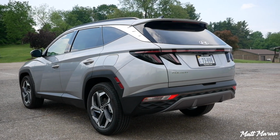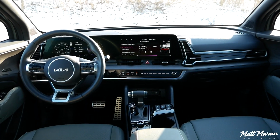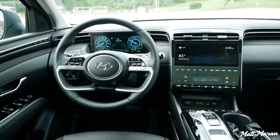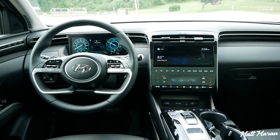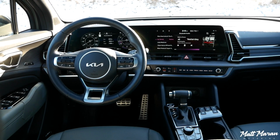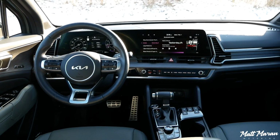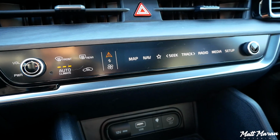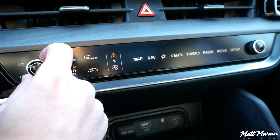And I will say though that this interior, to me, is more high-tech. You have the bigger screen with the 12.3-inch touchscreen versus a 10-inch screen in the Tucson. There's less of the glossy black plastic in here than the Tucson. I prefer the interior of this over the Tucson. Again, that's personal taste, but I think you just get a little more tech in this for pretty much the same money as the Tucson.